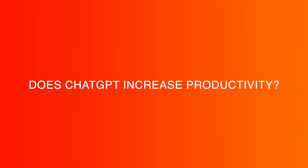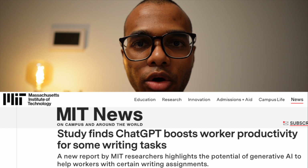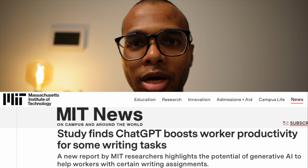Does ChatGPT really increase productivity? The simple answer? Hells yeah! And if you're not using it, you're missing out on simplifying your workflow, working more efficiently, and getting more time back in your day. Studies find that ChatGPT boosts workers' productivity on some writing tasks.